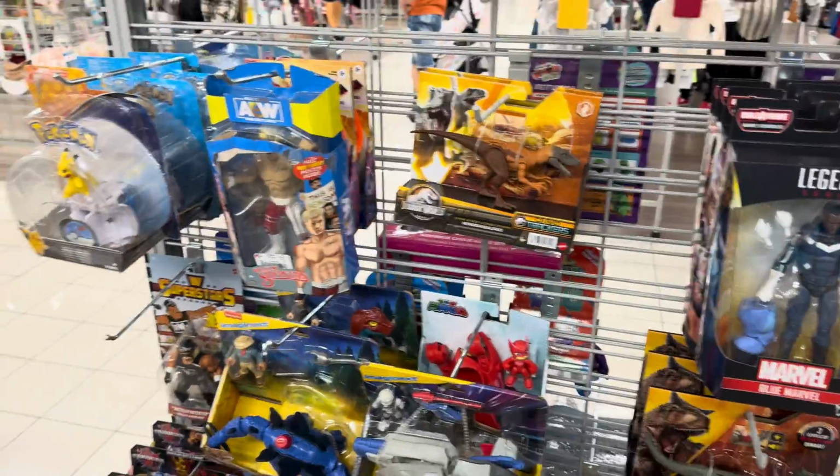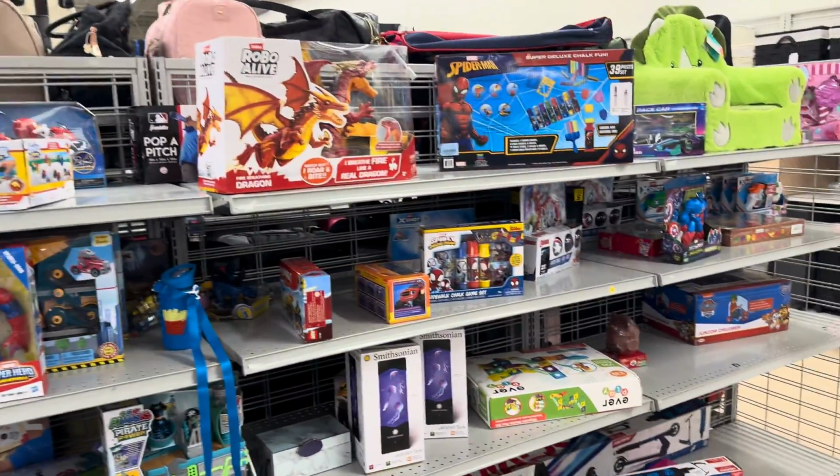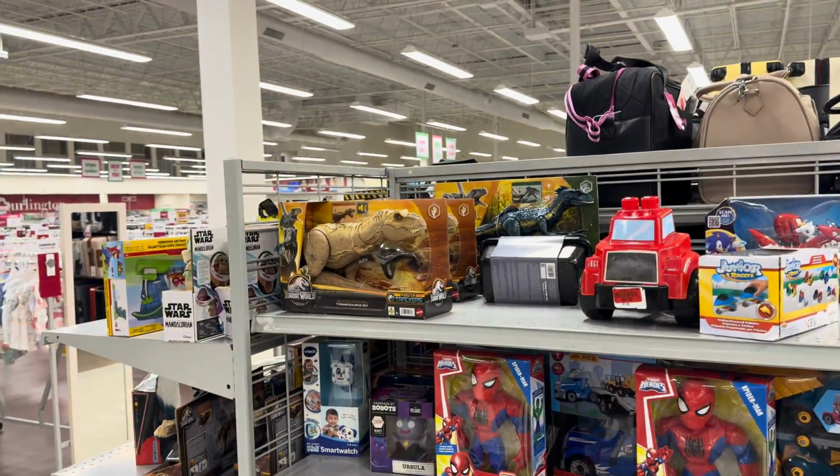But I already have a lot of this stuff, and I have a lot of extras of a lot of this stuff as well. So unfortunately, I don't think there will be anything for me to grab here at this Burlington, but at least they still have a pretty decent Jurassic stock.